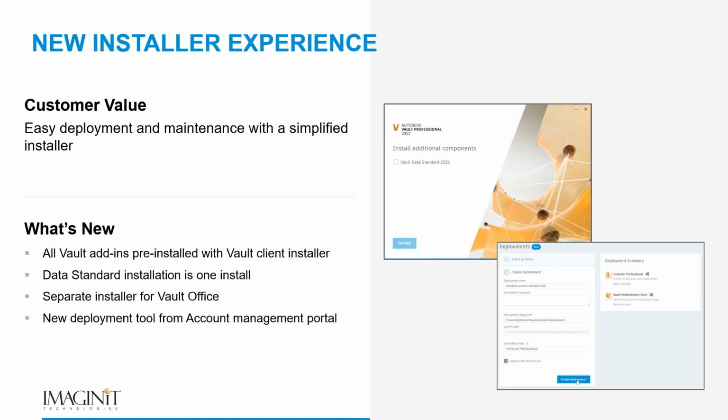Last thing here, on the administrator side of things, is there's a new installer experience. One thing I will say, and this is really nice, is all Vault add-ins are pre-installed. So I'll just explain what that is a little bit.